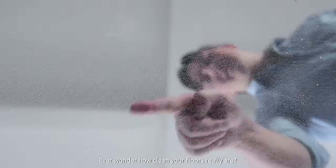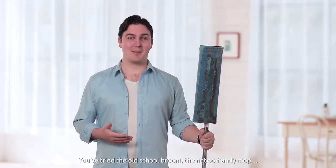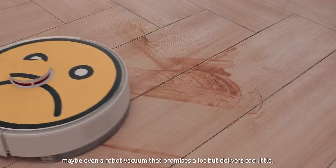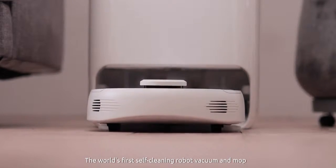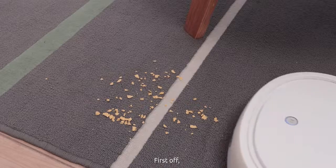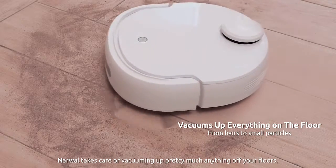Ever wonder how clean your floors really are? You've tried the old school broom, the not so handy mop, maybe even a robot vacuum that promises a lot but delivers too little. Introducing Narwal, the world's first self-cleaning robot vacuum and mop with the most advanced navigation. First off, Narwal takes care of vacuuming up pretty much anything off your floors.